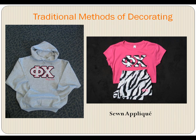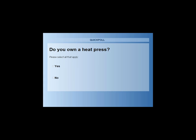Absolutely. Our first poll question today is, how many of you own a heat press? Do you own a heat press? Heat printing can provide many ways for instant sales when those customers walk in the door.